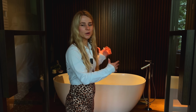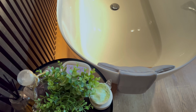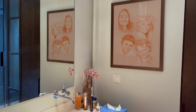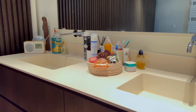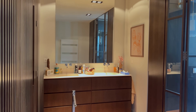Over here is the bathroom, and we are greeted by a freestanding, generous hot tub that is standing in front of a wall that has been paneled with dark walnut wood again. On one side we have a very big vanity with 2 sinks and a very large mirror that enlarges the space and lets the light bounce around in the room.